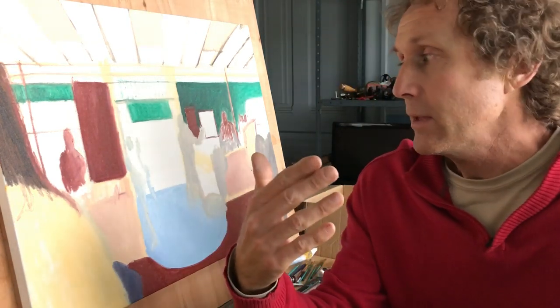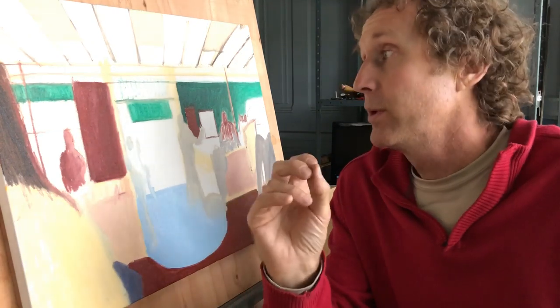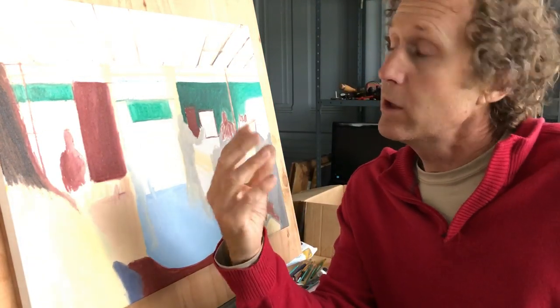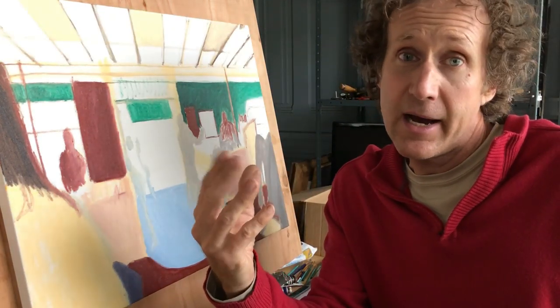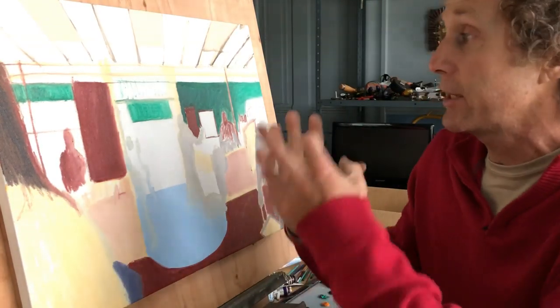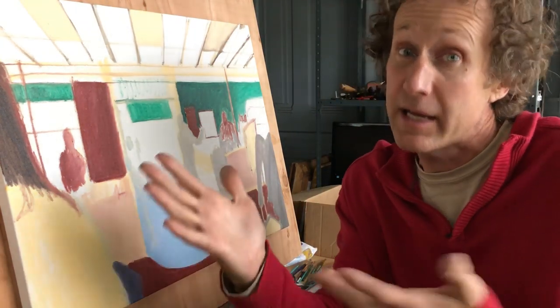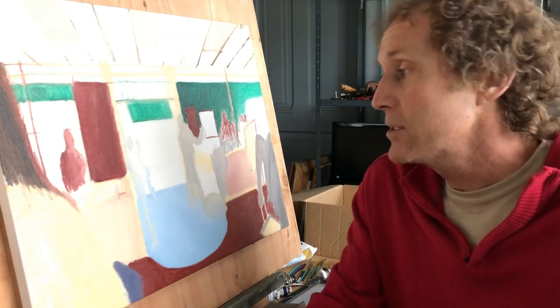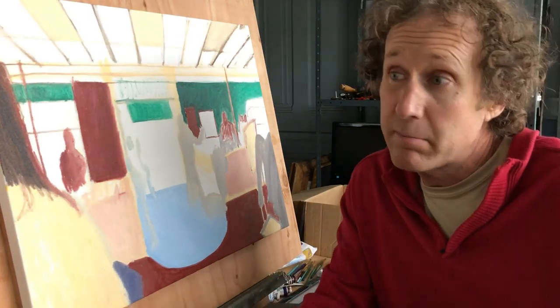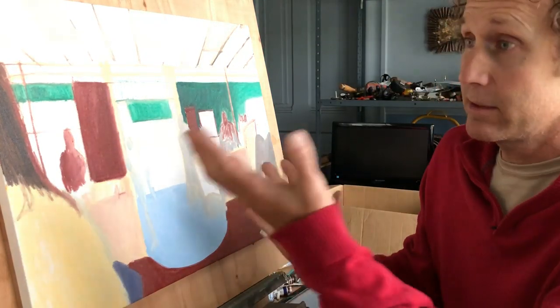Now, this is a challenging painting for me. This is not an easy painting to do. To make a painting that I enjoy looking at takes a lot of effort and energy and time to refine it to the point where I'll be proud of the end result. It's not simple subject matter. There's a lot happening and a lot of different colors and things going on.